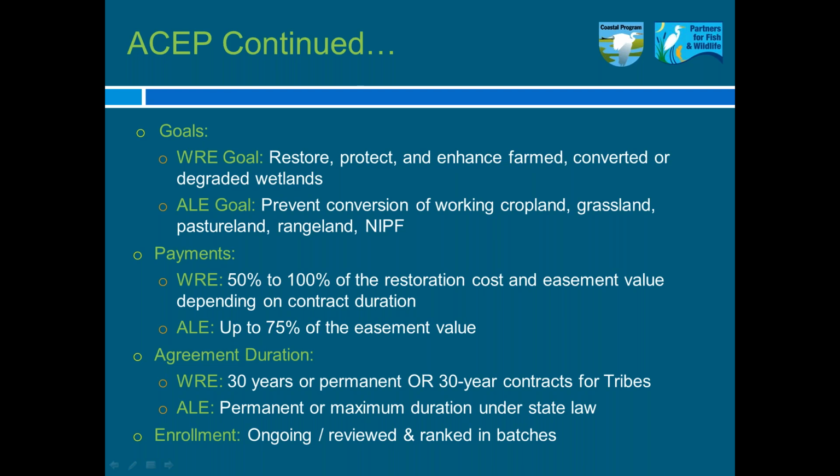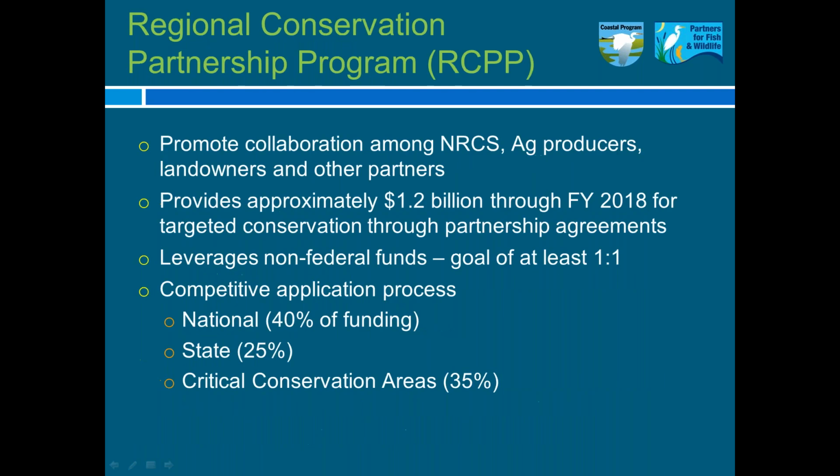So we talked there about the contract duration. For WRE, you can have it for 30 years or a permanent easement, or a 30-year contract for tribes, whereas for ALE, you have a permanent easement or the maximum duration allowable under state law for that easement to exist. And enrollment into ACEP is ongoing, and it's reviewed and ranked in batches, similar to what we were talking about earlier with CRP grasslands.